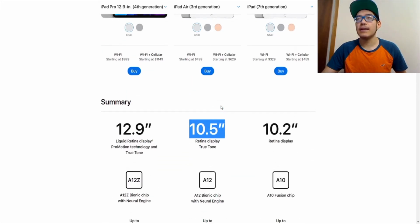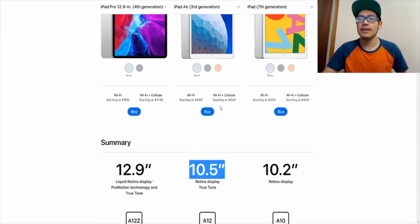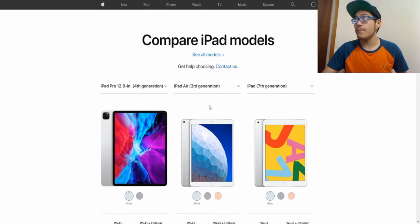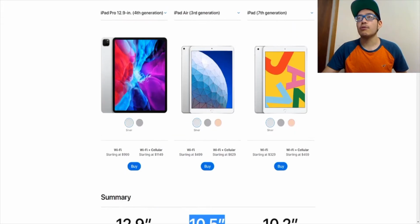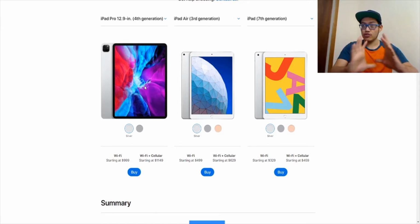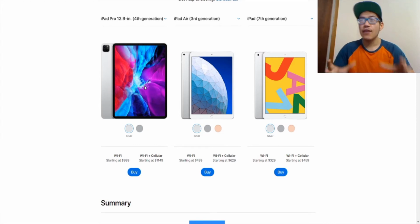But the crazier thing about this rumor is it's not just going to be a bump in the actual screen size of the iPad Air 4 that's supposed to be coming either this year or next year. Apparently, it's supposed to share a lot of the same designs as the iPad Pro, which I don't know if I believe that, but I can see that being a reality. That would be really a dream come true, just due to the fact that there's no other iPad that looks like the iPad Pro.